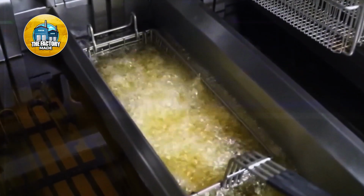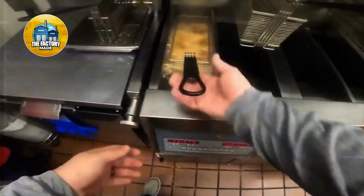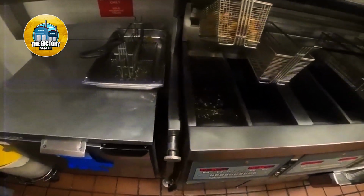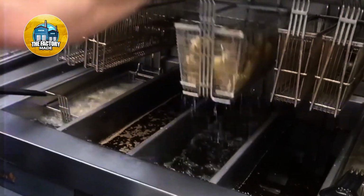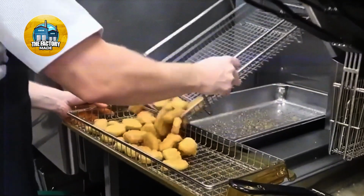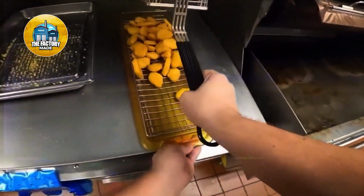One last twist for you. Ever wonder why the nuggets always seem to taste the same? Well, that's because McDonald's has perfected the process so much so that even the seasoning is consistent across all locations. Every nugget tastes just like the last because of the controlled cooking, seasoning, and preparation process. It's a seamless operation that ensures you get that familiar taste every time.